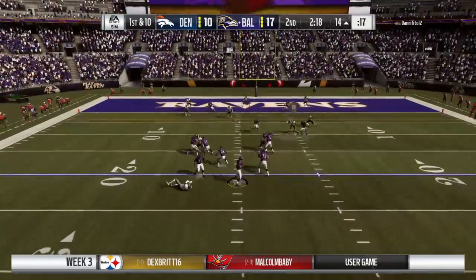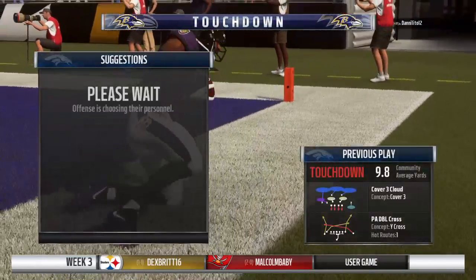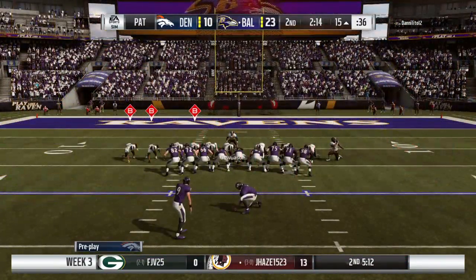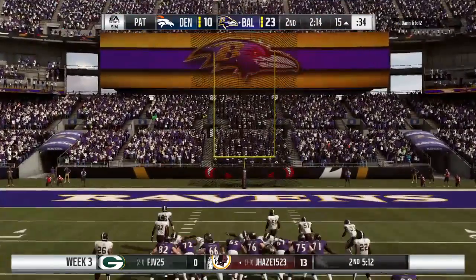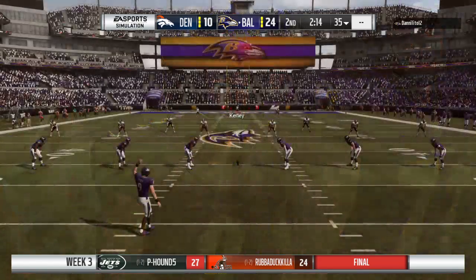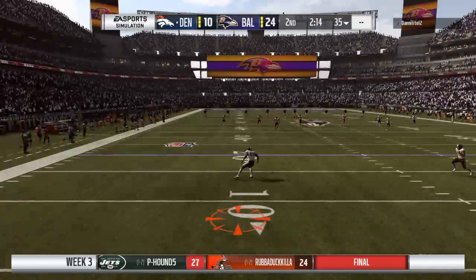From the red zone now, Newton. Eluding the pressure right. This will be caught at about the 5. They'll take it into the end zone for a Ravens touchdown. Calvin Ridley, his third touchdown now on the year. And the Ravens will extend their lead. Around the NFL, a game going on in Washington. And the Redskins there out to an early lead. And we'll be sure to keep an eye on that one as we go along here.